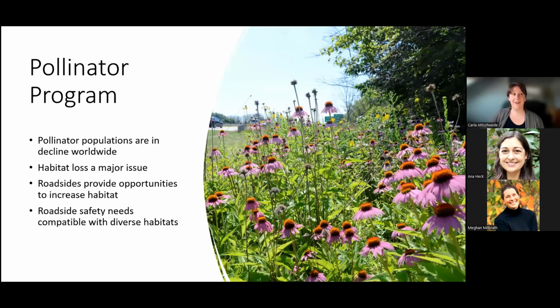And now we finally get to talk about the pollinator program. As Anna mentioned, pollinator populations have been in decline worldwide for a while, and habitat loss is a major driver of that. Roadsides happen to provide an opportunity to increase habitat, and it's really nice because sometimes our roadside safety needs are really compatible with pollinator habitat. We might not be able to have as many flowering trees in the right-of-way as other places, but we do have a lot of room in that medium maintenance operational zone for flowers.